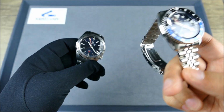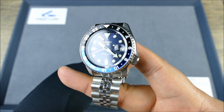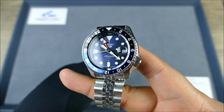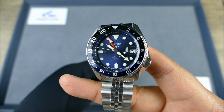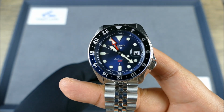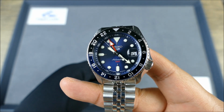But compared to something like this, where it's only a 41-hour power reserve, that makes a big difference. So buy these watches to wear because they don't have much of a power reserve. And then the accuracy, guys, plus 45 to minus 35 seconds a day. Is that what you're really going to get?